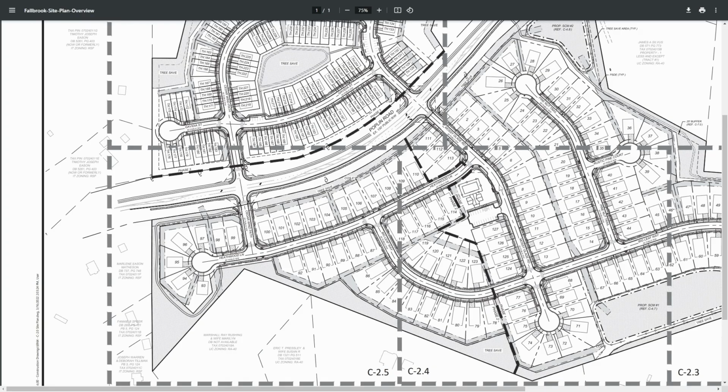It also appears that they do have an amenity center scheduled here. They have a parking lot, and this looks like it may be a pool and possibly a clubhouse. So we'll be watching for more information on Fallbrook, but like I said, this is the one we have the least information on, so we'll be waiting for a little while for this information. As you could probably tell from the drone footage, they have only just started clearing this land, so there is still plenty of work to be done before we actually begin to see development occurring.